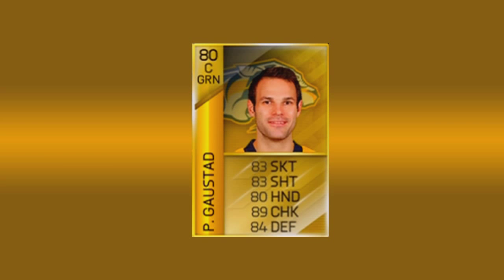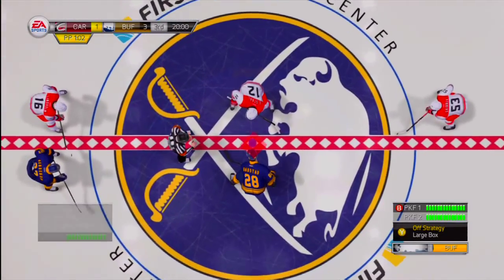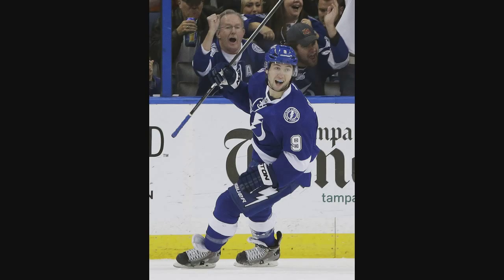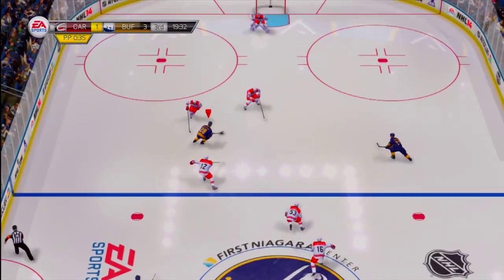Paul Gaustad. Gaustad is the cheapest player on the list, coming in at 1,000 bucks. He's also the biggest, at 6'5", 223 pounds. He's obviously not going to get big minutes, but I feel like he should be a key piece for any team. I always see people putting guys like Rookie of the Year Johnson and Monahan as their 4th line center, but in my opinion, Gaustad would be a much better choice.